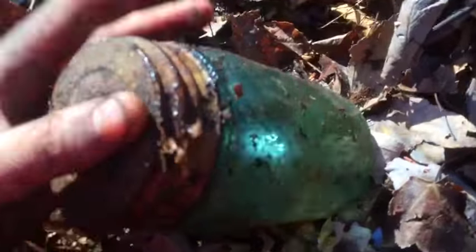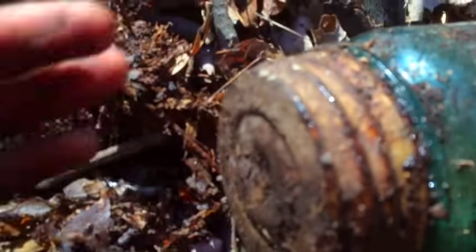Alright guys, I'm super stoked right now. I just found my first Ball Perfect mason jar. And it has the original lid on it, which looks completely intact.